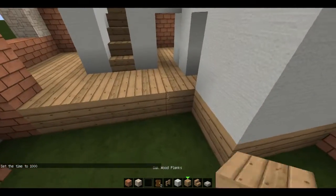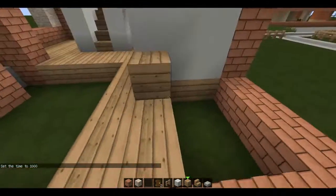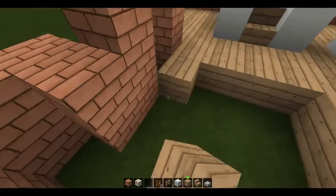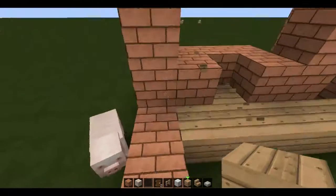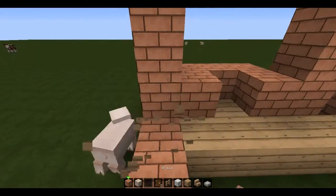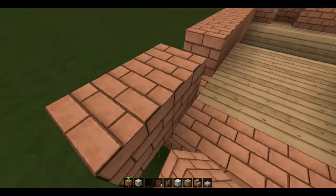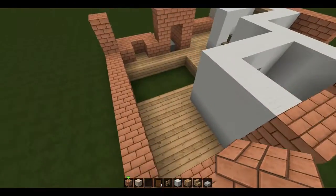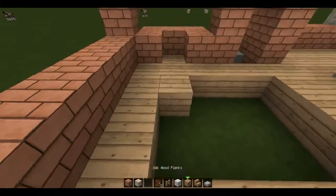Okay, so I think I'll have another bedroom back here. Then we'll just use this as kind of a placeholder flooring, just so we have something to allow us to work on the level where the floor is going to be.